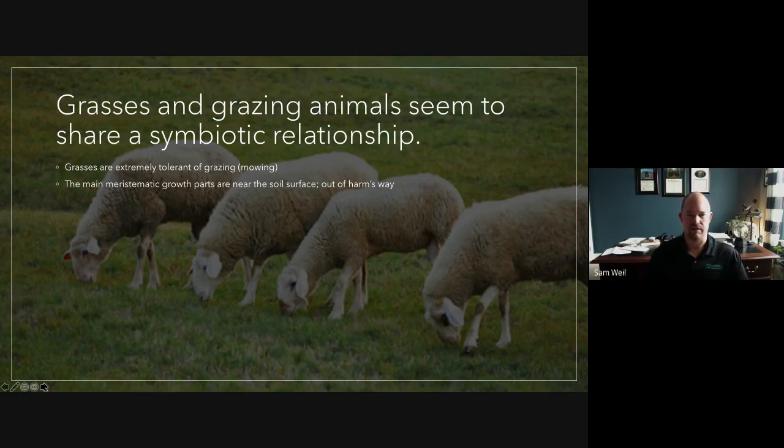These grasses are extremely tolerant of grazing, or what we would consider in landscaping as mowing. And the main meristematic growth parts are near the soil surface, out of harm's way. So these animals can come in here and chew this thing virtually down to the soil level, and the grass has the ability to regenerate itself. In fact, they actually seem to thrive under periods of intense grazing. So there's definitely a symbiotic relationship between grasses and grazing.